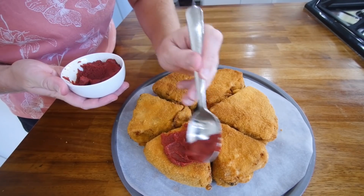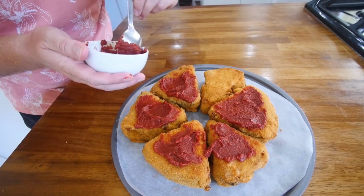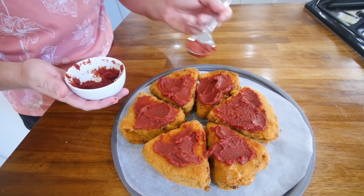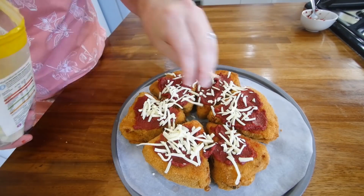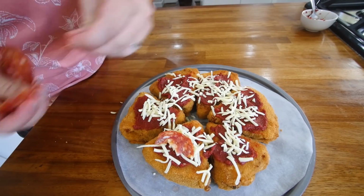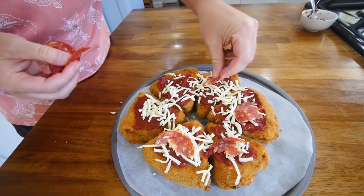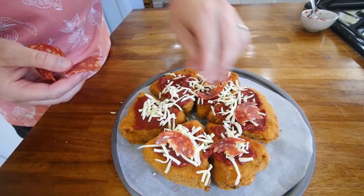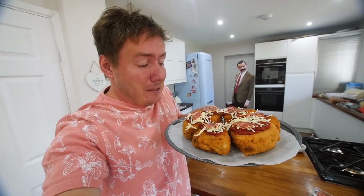But now we're just putting some tomato on. What is this? This is crazy. Mozzarella. I'm just going to stick some pepperoni, just going to tear it up and stick it on each bit. So now we just shove this monstrosity under the grill just to melt through the cheese and warm it through.